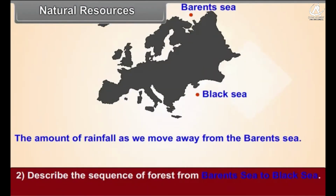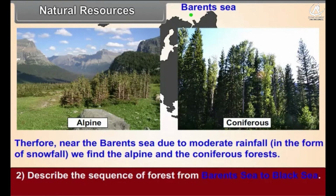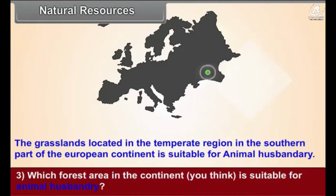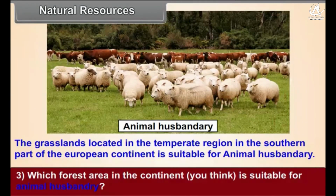Number 2. Describe the sequence of forests from Barents Sea to Black Sea. Try to correlate this sequence with the distribution of rainfall. Use figure 17.4. Number 3. Which forest area in the continent you think is suitable for animal husbandry?